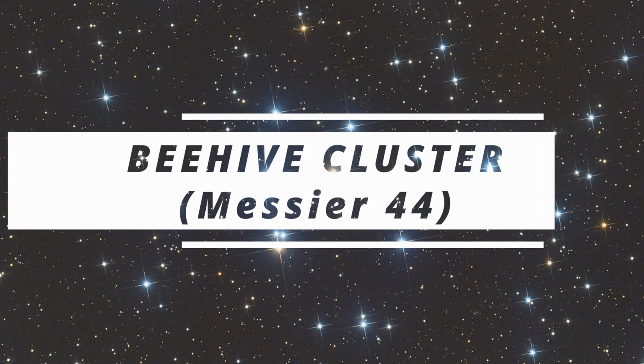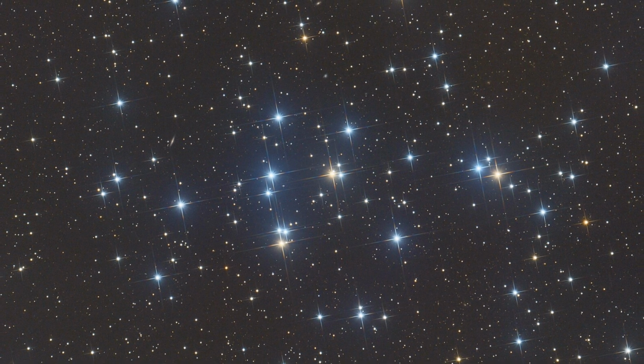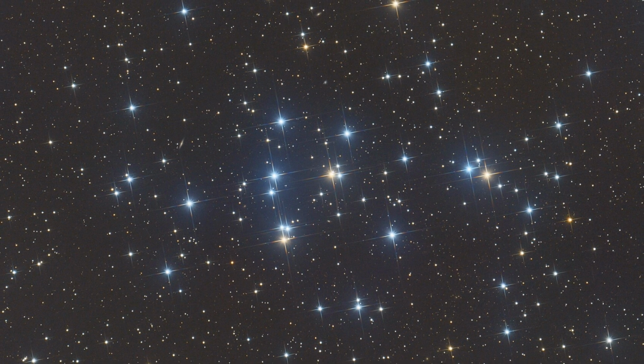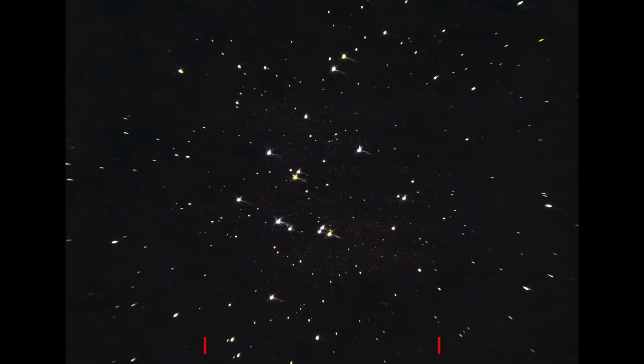Messier 44, also famously known as the Beehive cluster, is an open cluster with 1000 stars in the constellation Cancer at a distance of 600 light years. Here is a stacked and processed image.